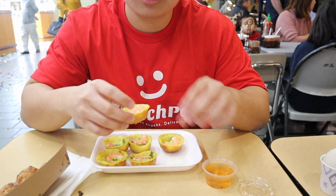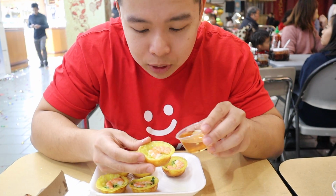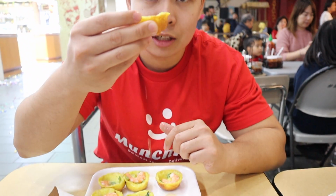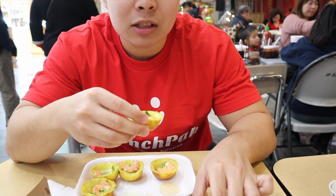This is called the bánh khọt, which is a egg pancake with a little shrimp in it. What you do is you put a little sweet soy sauce in there. I mean fish sauce, excuse me. And then you just eat it. Cheers. One of my favorite Vietnamese appetizers. It's really greasy and delicious. And the sweet fish sauce makes it really savory.